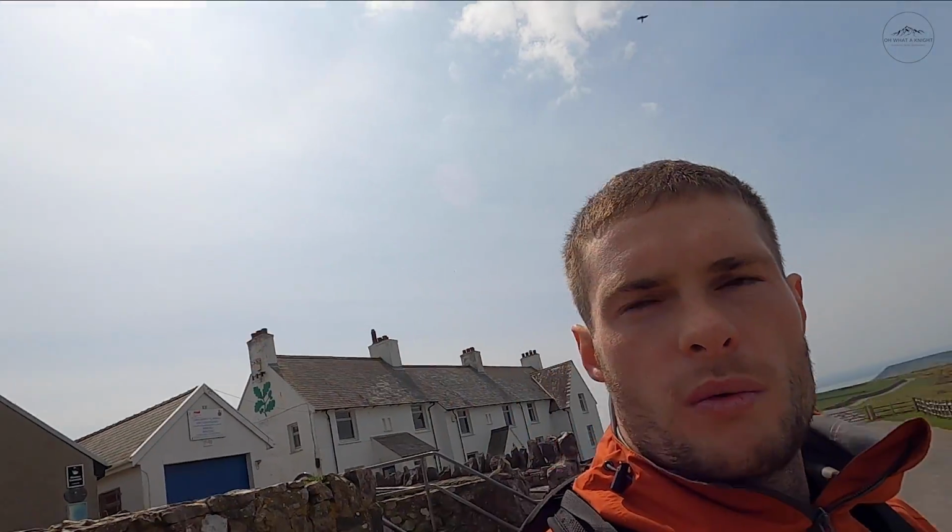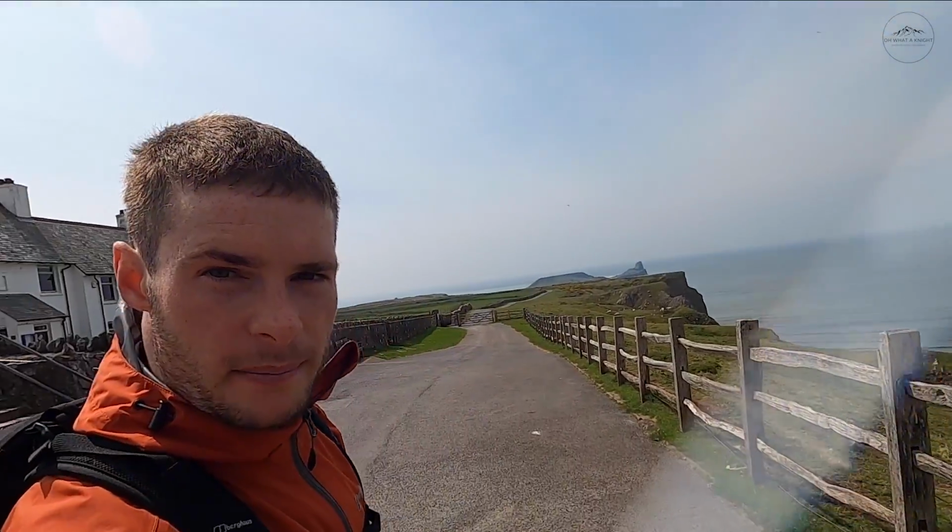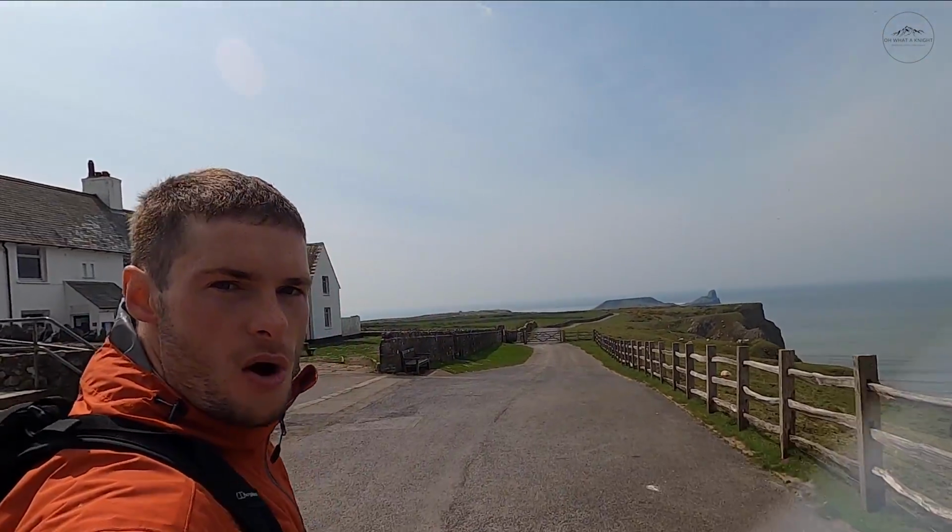Oh, and in case you're wondering why there are no cars in the car park, it's because it's the lockdown, and I cycled here on the old noble steed. So hike starts this way, let's go!